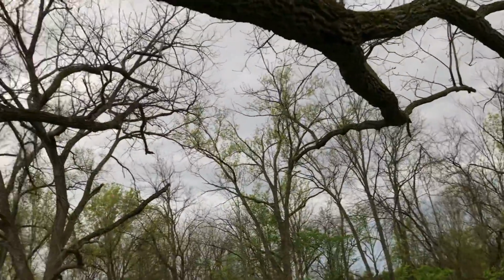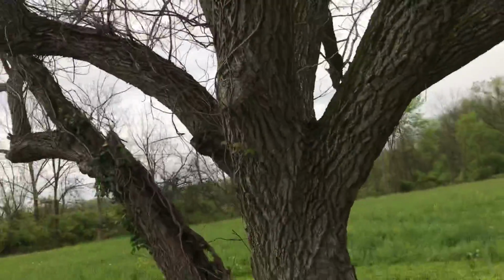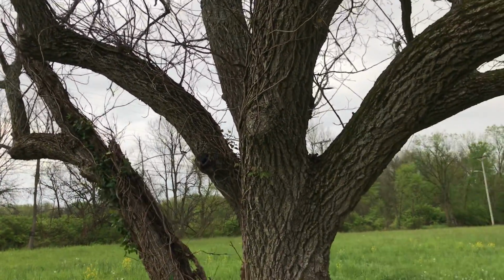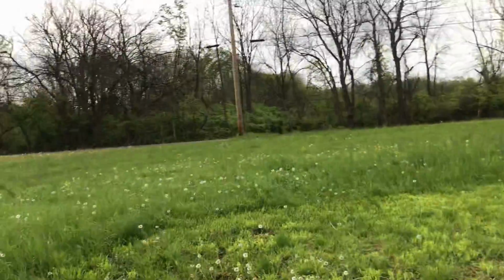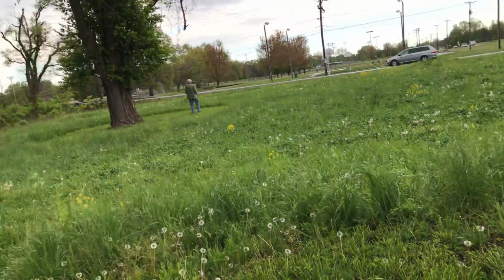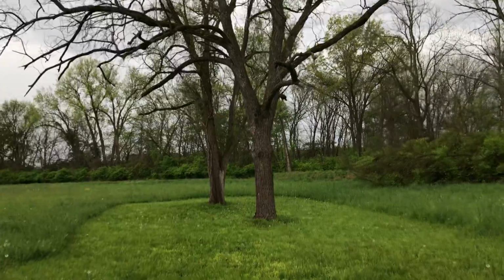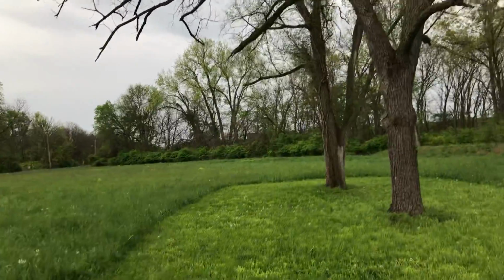Let's see. If you did some trimming, you could have some nice swings up here. Or it could be a fun little climbing fork or something. But this is a quite pretty level lot. It's not totally level, but you could mow this easily with a riding lawnmower, and it would look pretty nice.